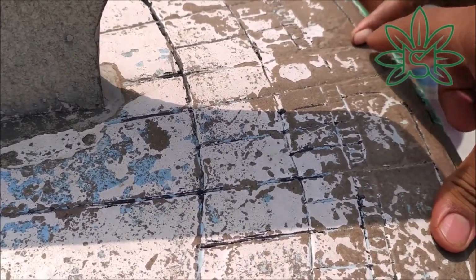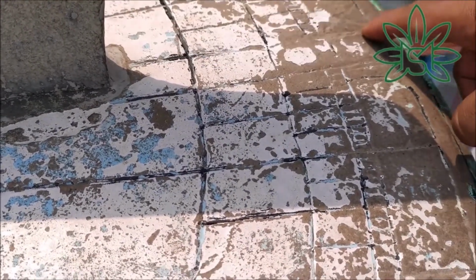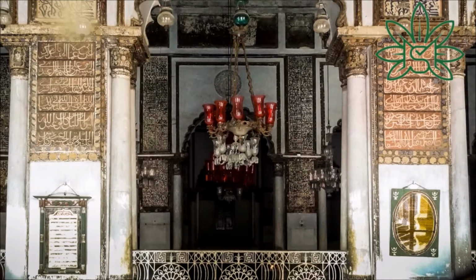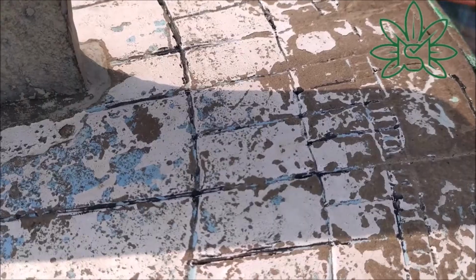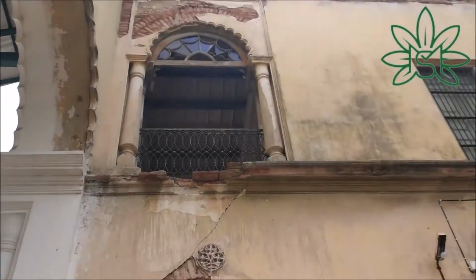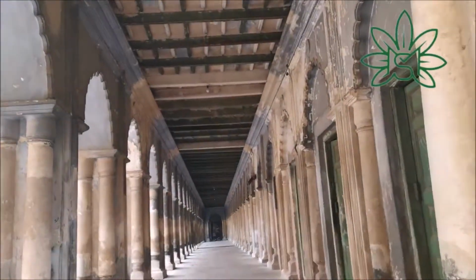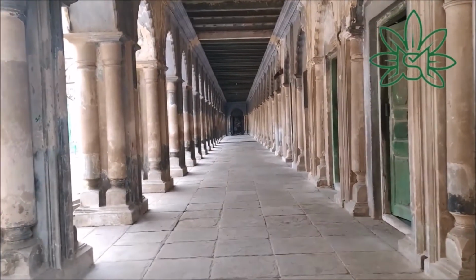The interior of the mosque is decorated with marble and hanging lights. However, since the photography inside the mosque is not allowed, hence I could not take the photograph of the interior.